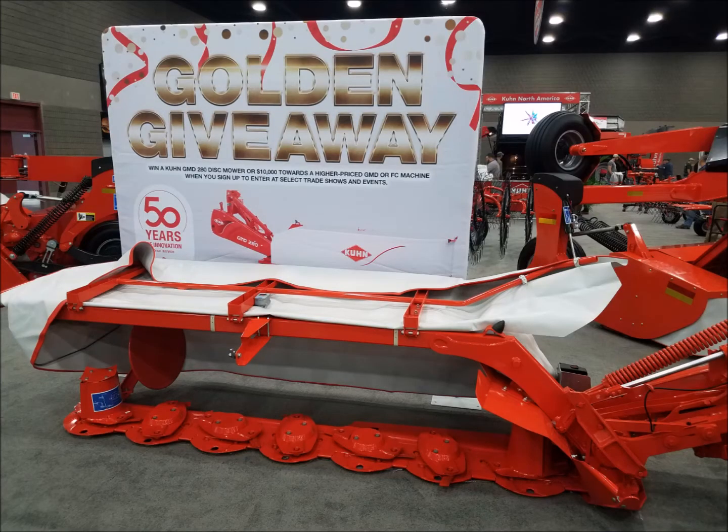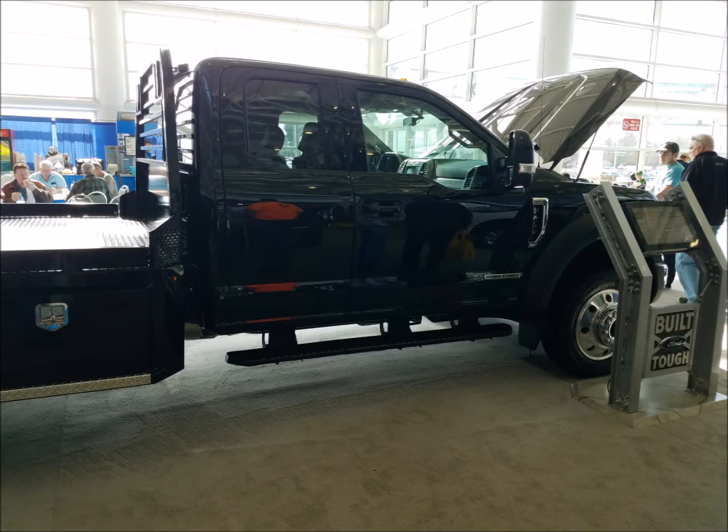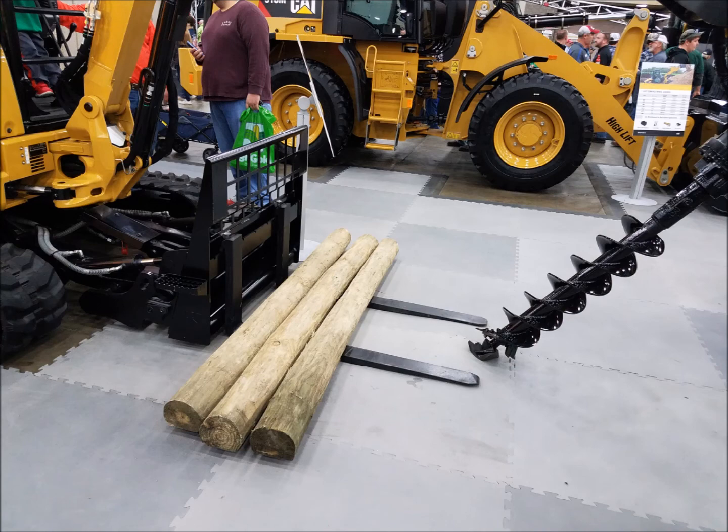We got there early Friday morning, right when it opened, and it was still pretty busy, but it wasn't too terribly busy. I was able to get more pictures, and that's where most of these pictures came from, the second day. That mower you just saw, they were doing a giveaway of that mower, and I entered that. It'd be nice to win that mower. I've always wanted a disc mower for mowing hay. But the rest of these pictures are just some things I've seen that were neat.